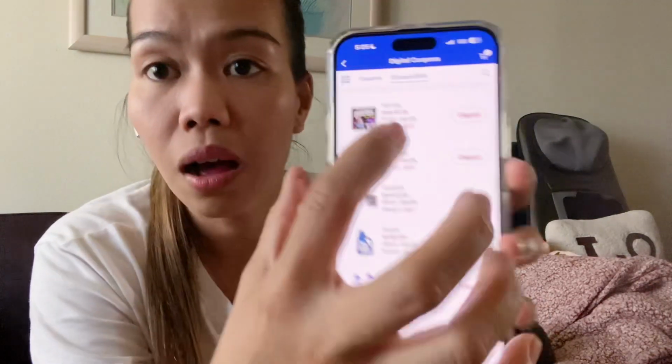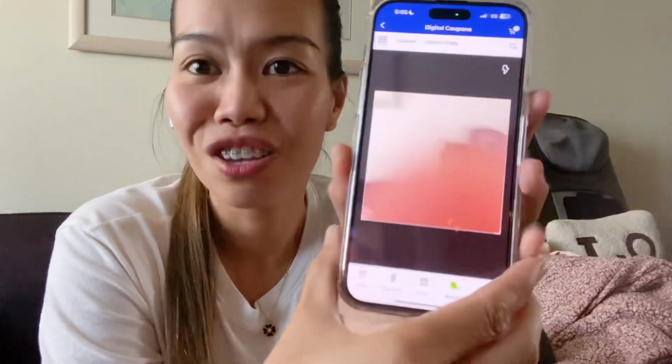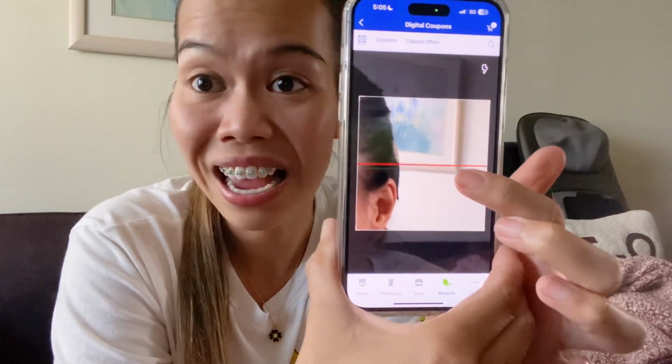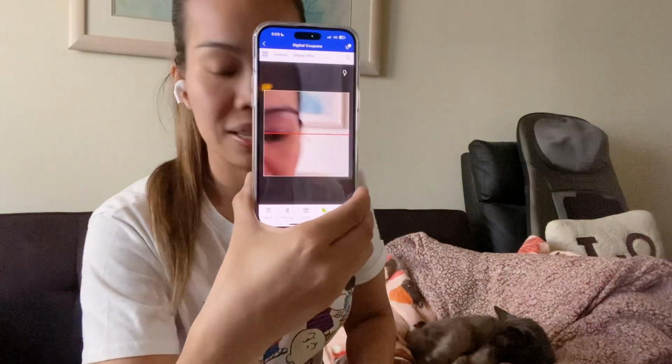And then, all right, on top here you will see a barcode icon. If you click on that, you will actually pull out a scanner, so you can scan any product in the store. Let me see if I can scan something. One second.